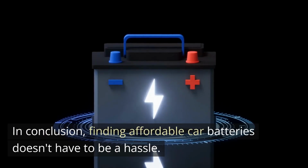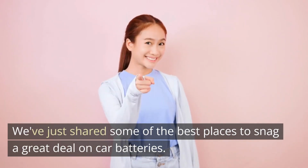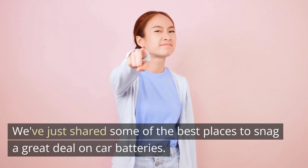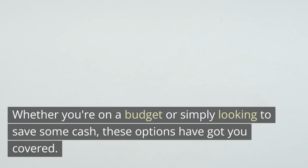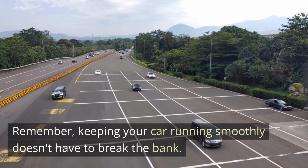In conclusion, finding affordable car batteries doesn't have to be a hassle. We've just shared some of the best places to snag a great deal on car batteries. Whether you're on a budget or simply looking to save some cash, these options have got you covered. Remember, keeping your car running smoothly doesn't have to break the bank.